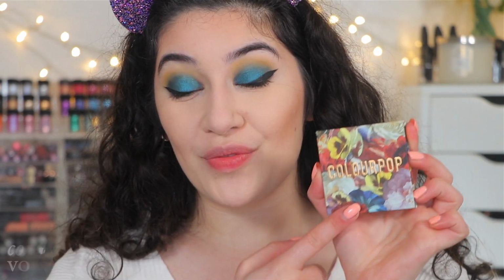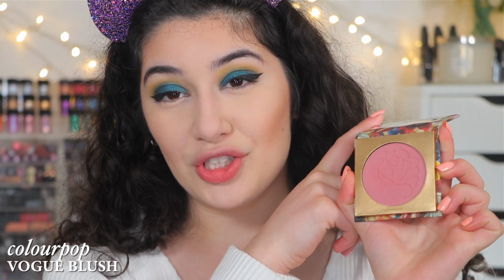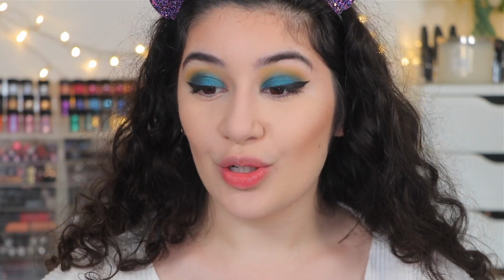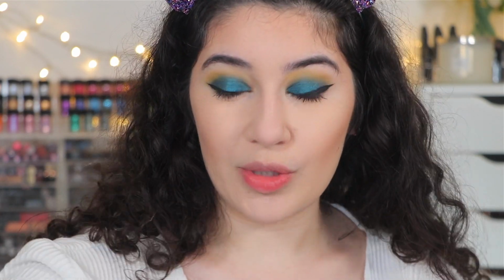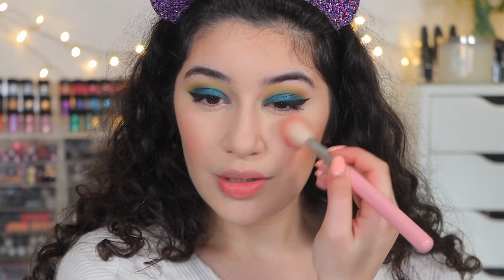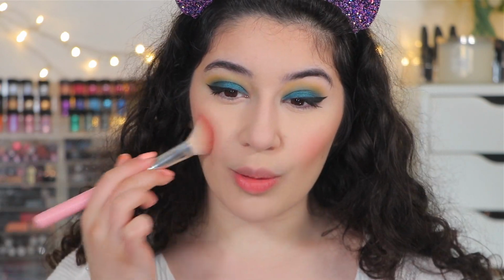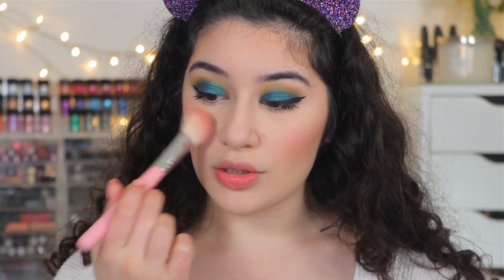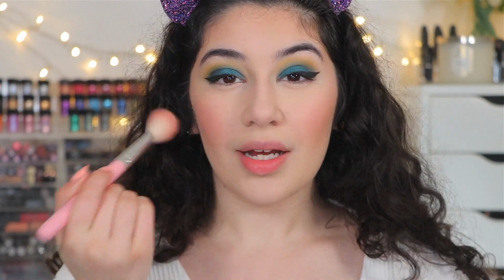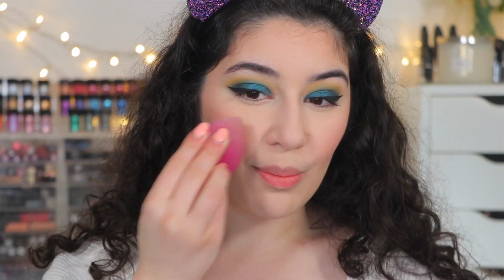For blusher, I'm going in with the Colourpop Vogue Blush. This is from their Dark Blooms collection, and it is just a beautiful mauve pink, and I absolutely love it. So I feel like it's going to go nicely with the look as well. And just swirl that on the cheeks. And I'm not going to take it too far back this time. I just want to keep a little bit of the colour just here. And again, we are going to blend it out anyway, so it just tones down that blush.